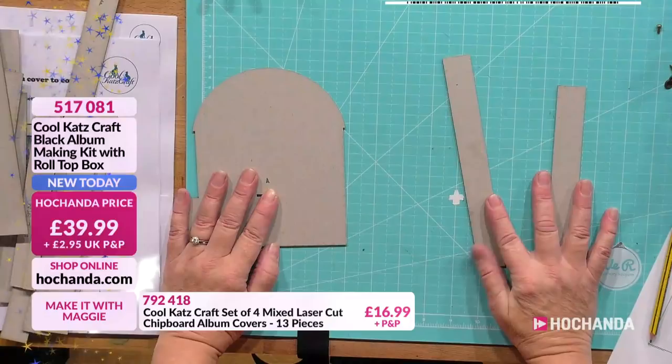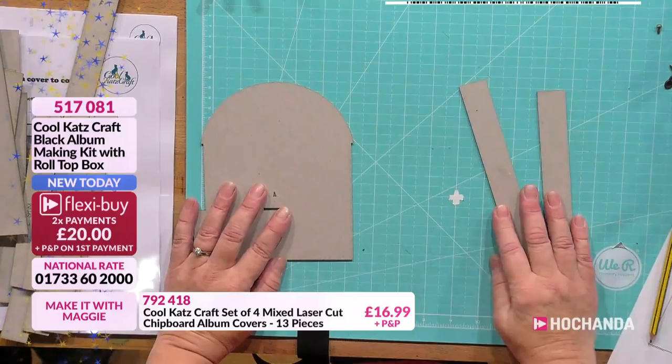My hands are just so shaky. So clever Kay in the corner has been putting it together. That's all right.